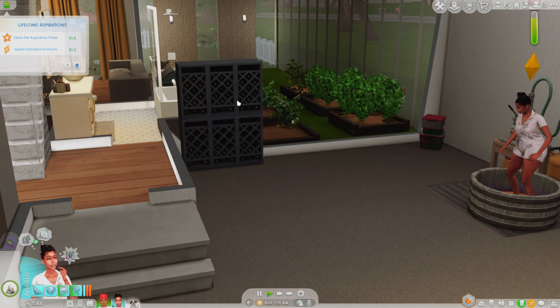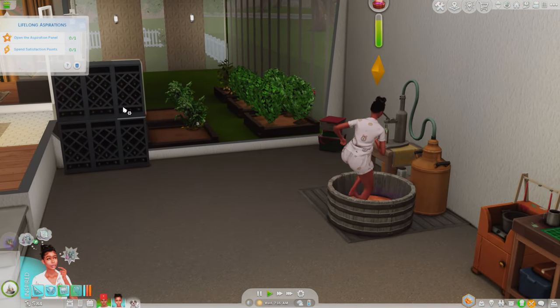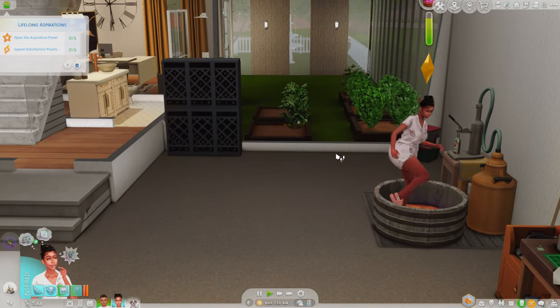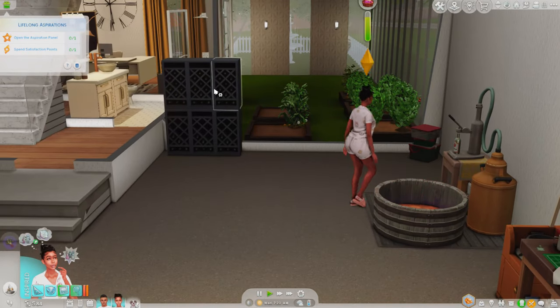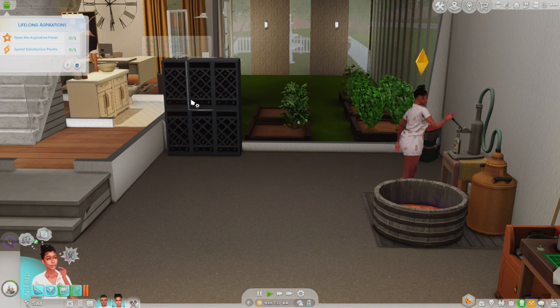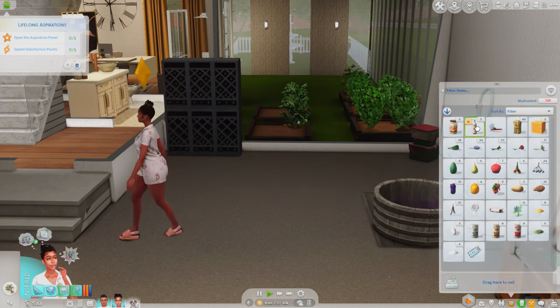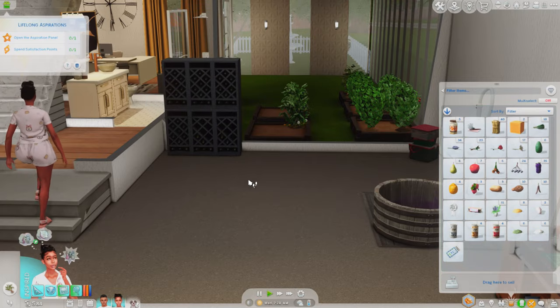We have 3 out of 6 stalls filled for our wine bottle. So we just need to fill 3 more of them and they'll be completely filled. And then once they're all moderately aged, you guys, we are gonna have so much money from this. Like, this is a gold mine right here. So let's put this one here.